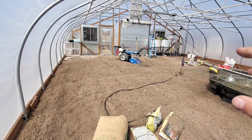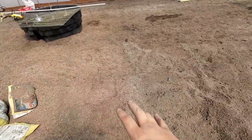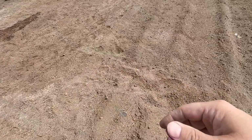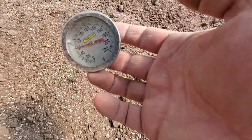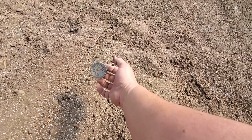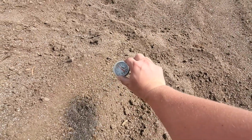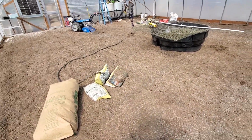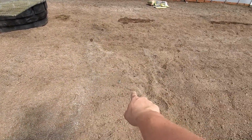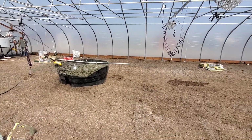The goal is to keep them in the grow bags for less than a week, and I want them in the dirt. My soil, my pumpkin patch, is ready because, as you can see here, my soil temp's already at 60, and that's good. You know, 60, 65 would be a little bit better, but at 60, 65, the roots will start to grow, the plants will start to take off. If I were to take that temperature probe and stick it in my lawn outside, it'd probably be in the 50s, maybe 40s.